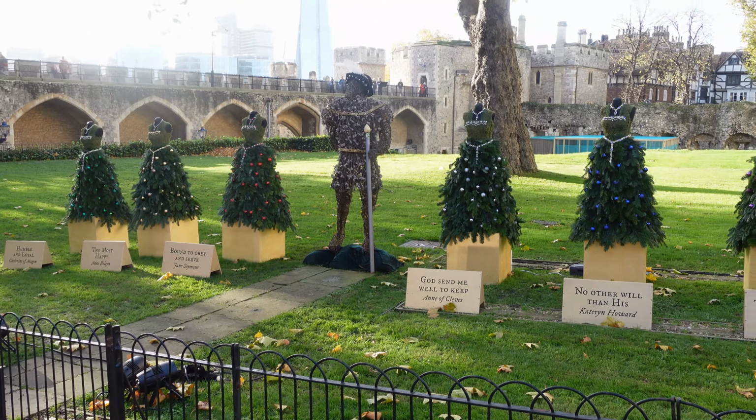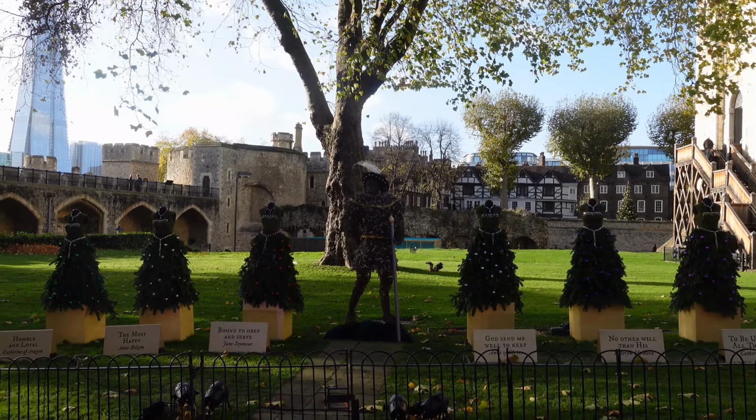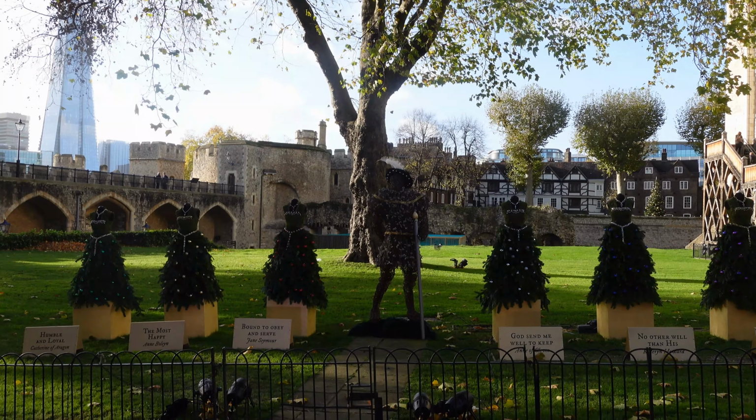The Tower of London is just one of those amazing places to come, and when you stand here, your breath is just taken away by the fact you're standing there in the middle of history. Incredible. Right, let's go from 8 and 6 and to the 5th day of Christmas.